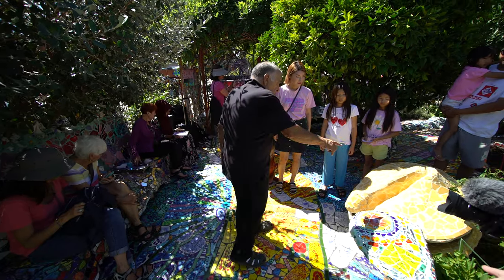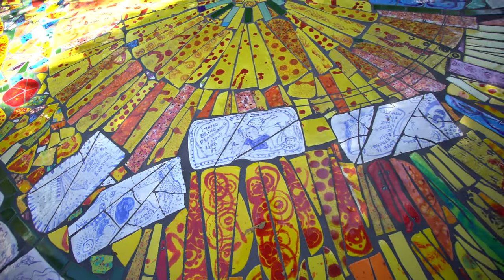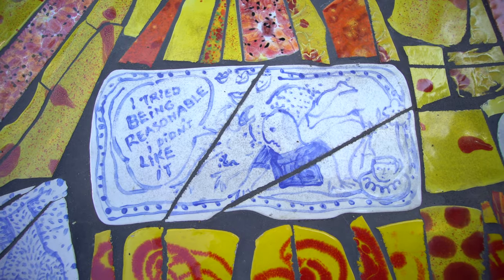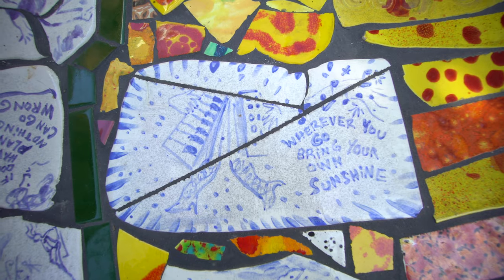Now here's the Chinese fortune cookie. Oh, that's a turtle. And then all the fortunes are coming out. And then you'll see throughout the house, there'll be other fortunes. So come on in.